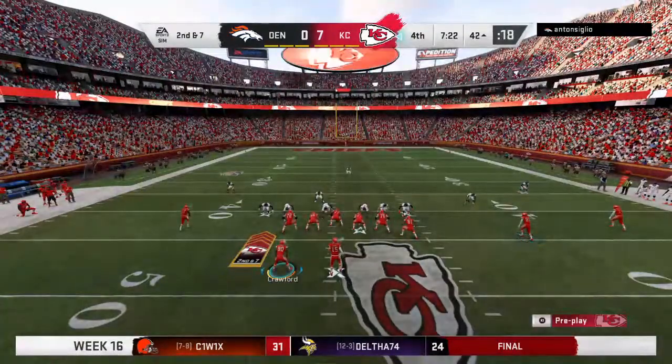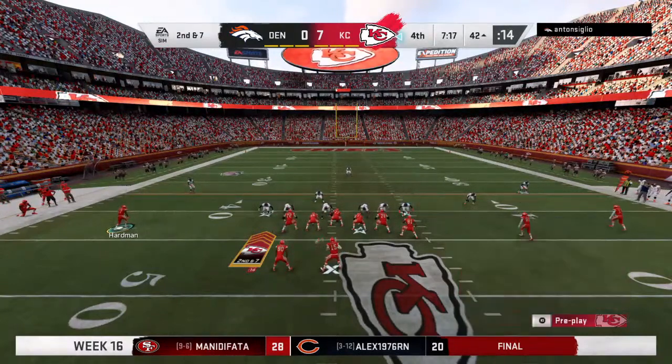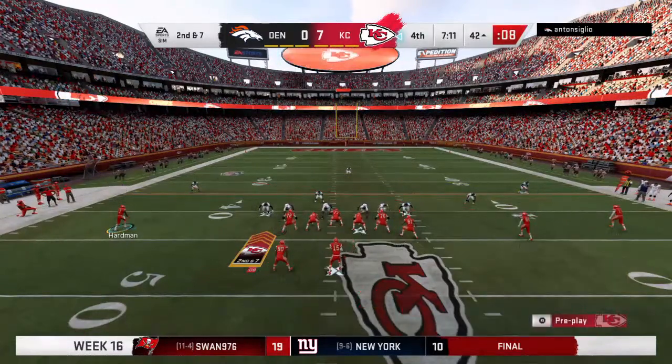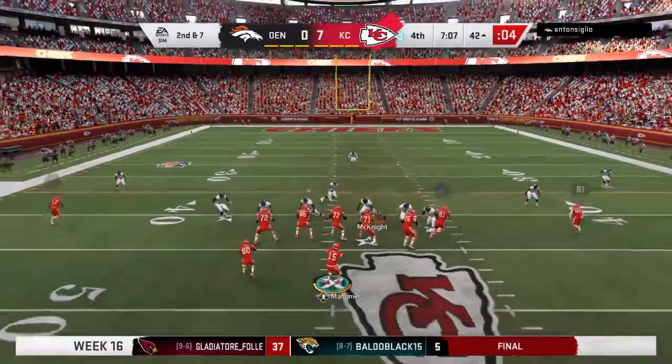He's in big trouble. Quarterback, don't get nervous now. We ain't beginning the yellow. Don't get nervous. 56. Mike, 56. Right there. You got nothing today. You got nothing. Mike, 56.